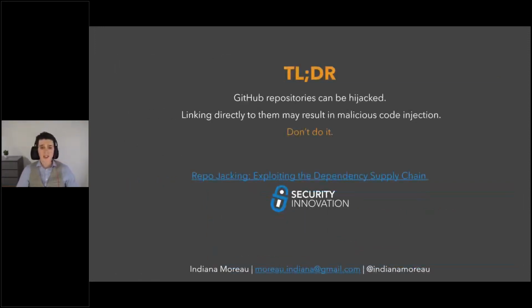So basically the TLDR of this talk is GitHub repositories can be hijacked through repo jacking, and you should never link directly to them, or else you could have a code injection vulnerability. So just don't do it.